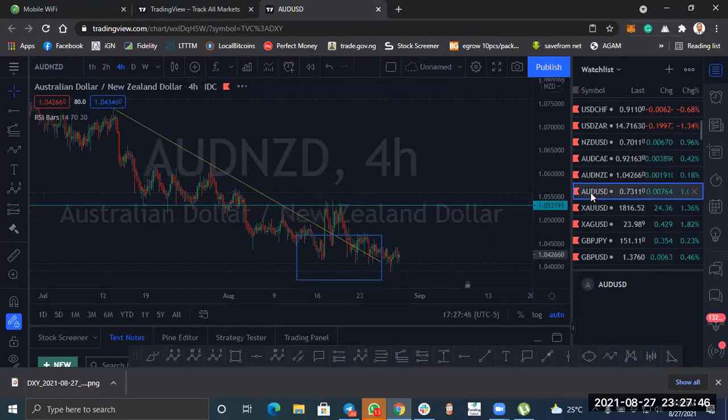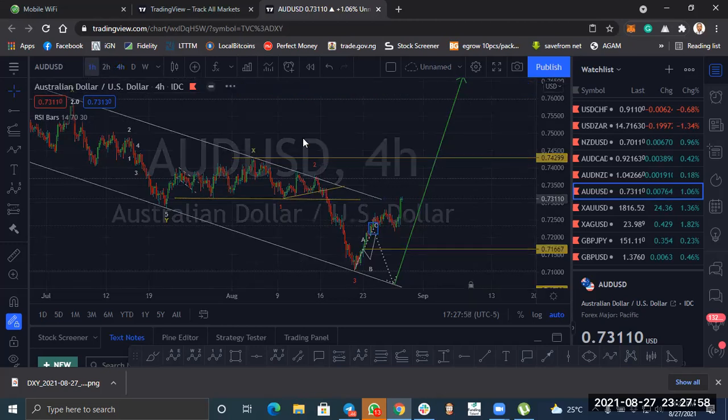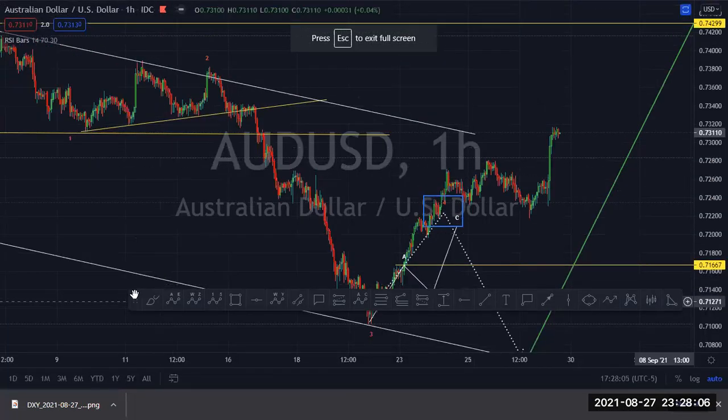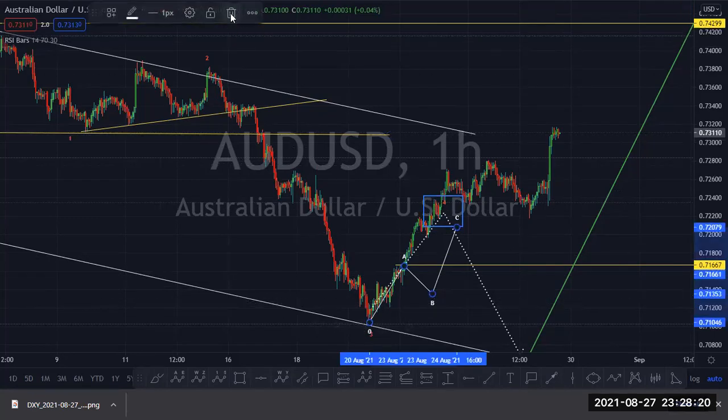AUD USD. I think I will show you 1 hour to know if we have a complete pattern. Okay, on AUD USD, my last forecast was that we will have ABC, a move down. But you can see the market just kept moving up. So we failed on this.